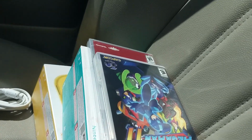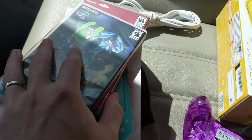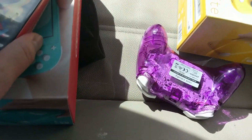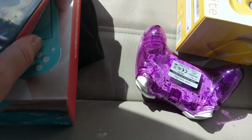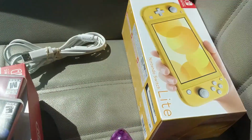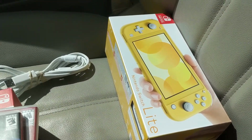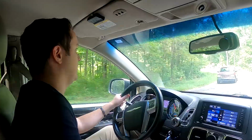They're making the trade. So my buy cost is about $250 because I got these games for $10 a piece. The controller was basically a throw-in for another local Facebook deal I got. I like having trade bait, and this is why. And then the Switch Lite Yellow, trading that by itself for another bundle. So let's go pick them up.